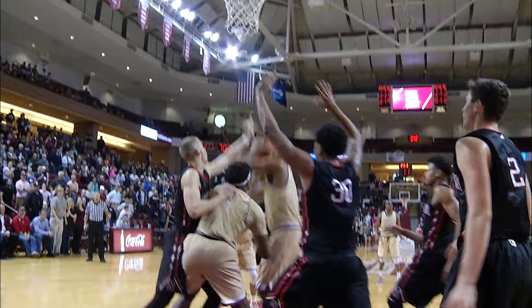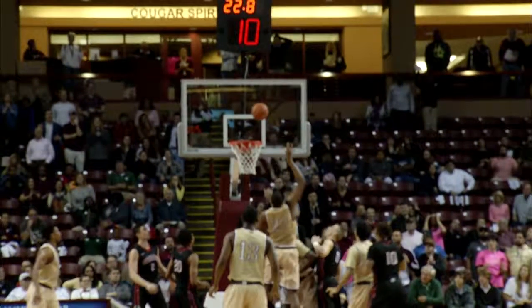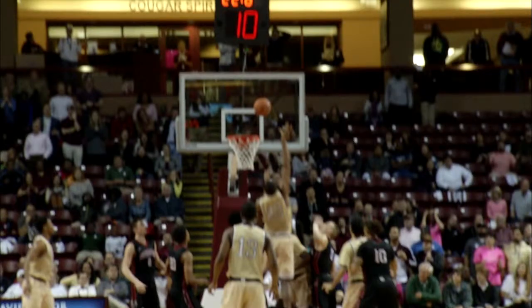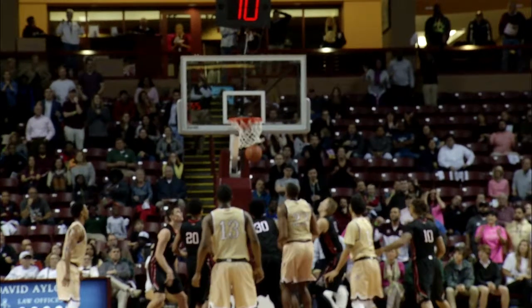Charleston has 2 timeouts left. Northeastern with 1. And talk about being in the right place at the right time. Nick Harris with the offensive putback. They're trying to see the clock. Yeah, definitely, Danny. Looks like maybe 21 and a half, somewhere in there. You can't see it from the angle.